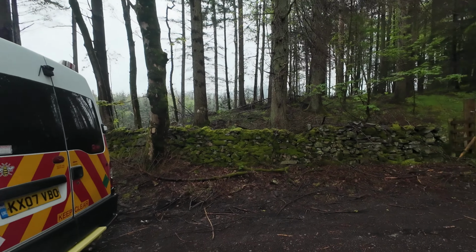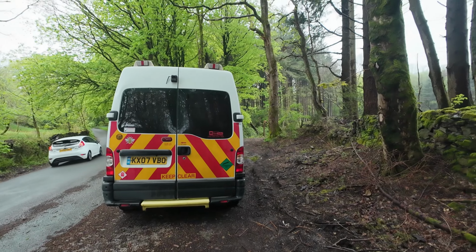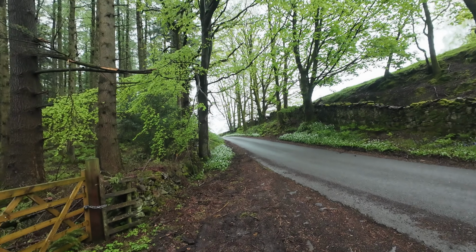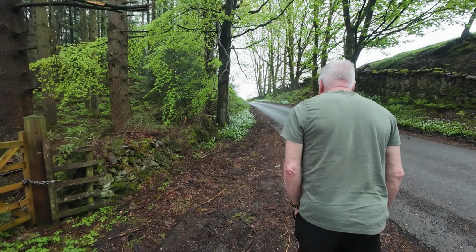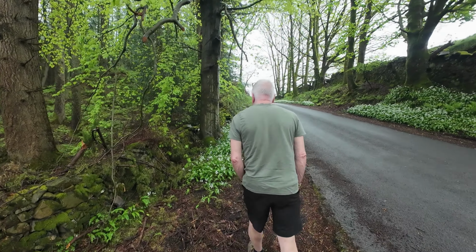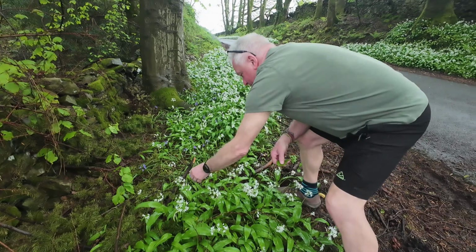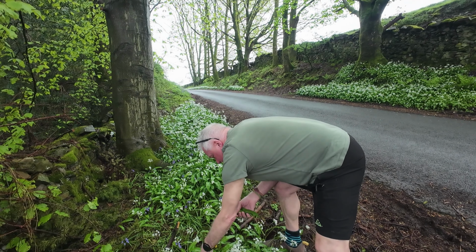Well, we've just pulled up because for tea tonight we're having lamb, and we thought we'd just have a look at this woodland, and there's some wild garlic, so we thought we'll have lamb with some wild garlic. Do a bit of foraging. I'm pretty sure that somewhere like this the dogs won't have weed on it. No. Or any dogs will have weed on it.